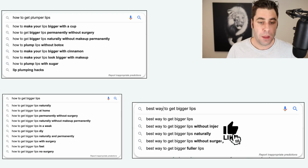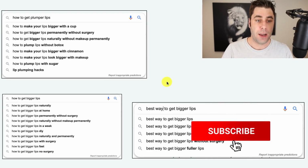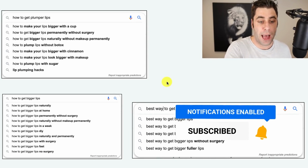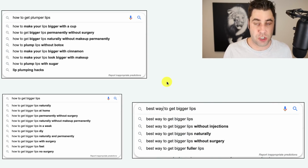So what we're going to do is, if you go into Google and put in how to get plumper lips, you've got all of these suggestions. If you put in how to get bigger lips, you've got all of these suggestions as well. Best way to get bigger lips. We've got all of these particular suggestions.